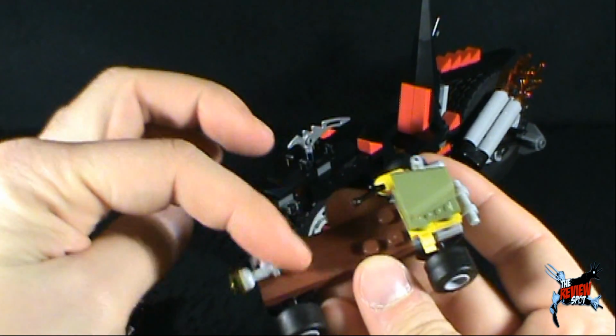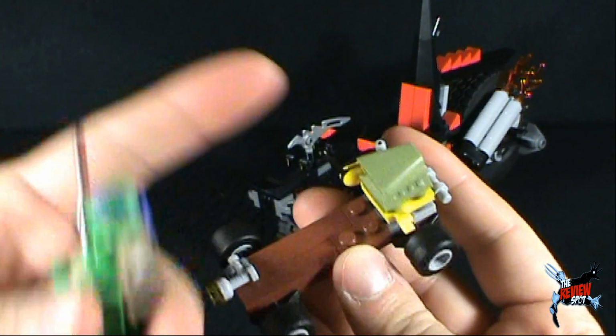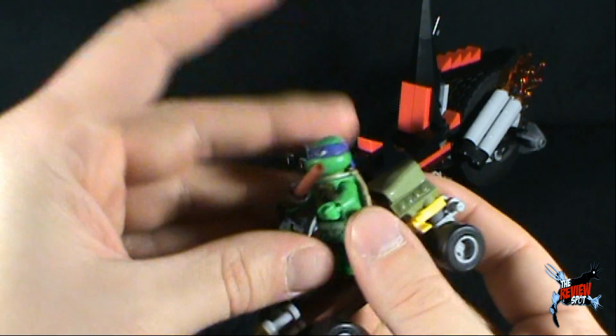I like that this is all a flat Lego piece, and the only thing that actually has the pegs is the area where you can peg Donatello. We'll just peg him into place.